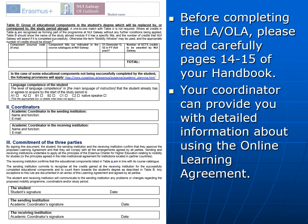Your academic coordinator should be able to provide you with instructions for creating your OLA account and completing your online learning agreement. Alternatively, you may contact our office for these. Some of our partner universities are not yet equipped to manage the online learning agreement, and so you will find a link on our website to the old version should you need to use this.